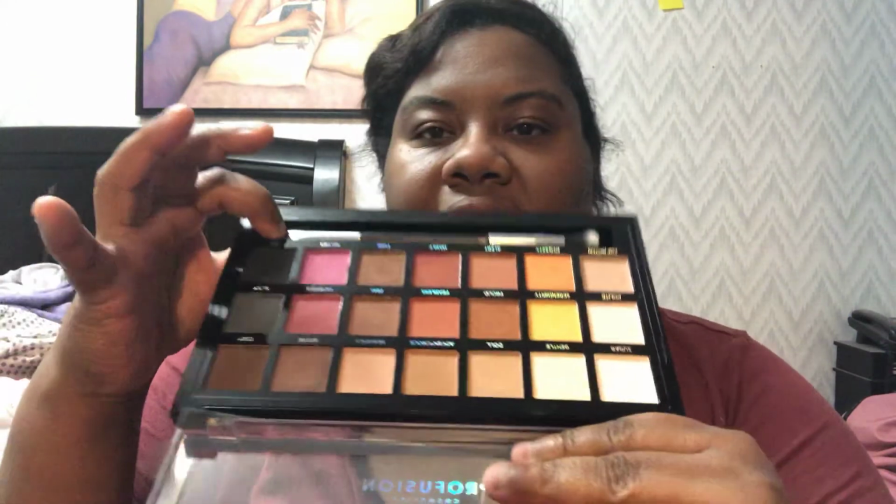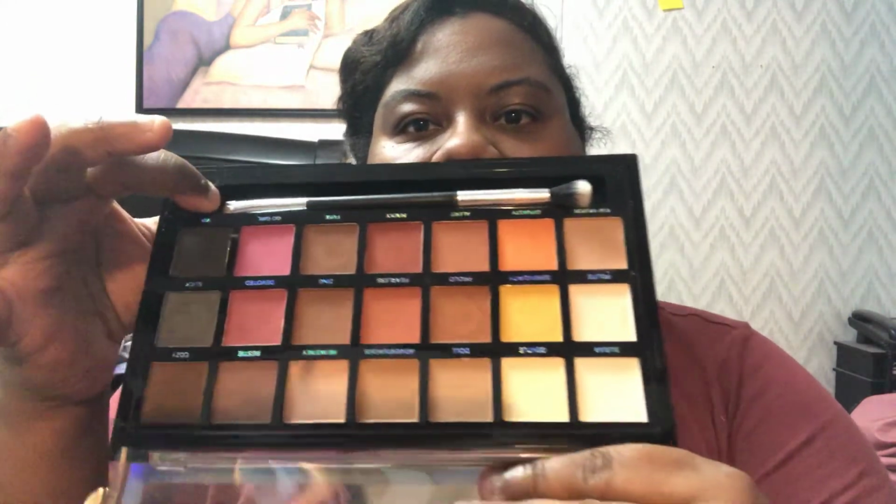Let me just say, these are the colors that I go for. I love the colors in them, from here going all the way to here, right up in these three columns. Those are the colors that I go for. And I actually like them. That is my go-to from the beginning of 2018 to the end of 2018. These are the eyeshadow palettes that I go for.